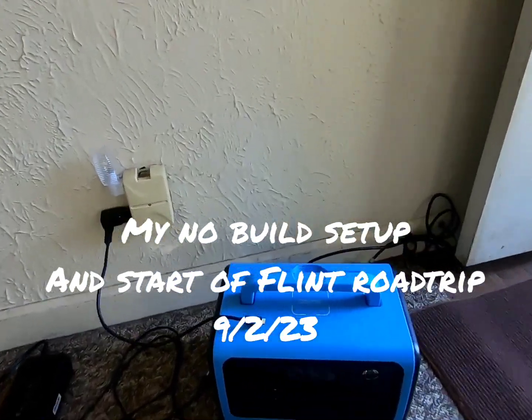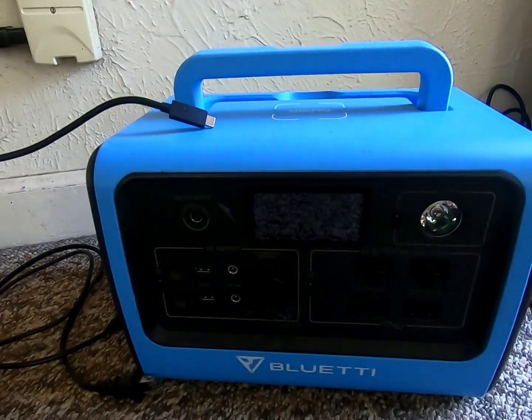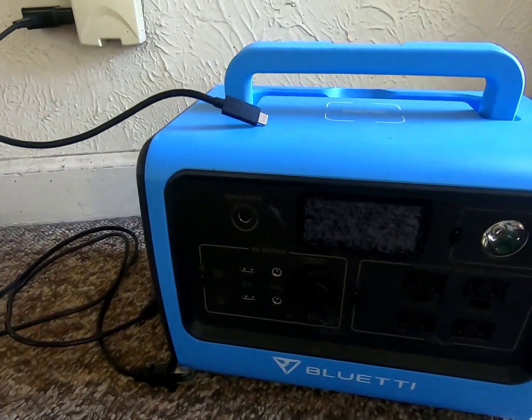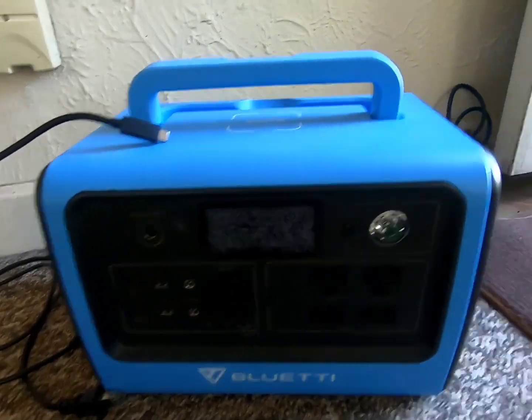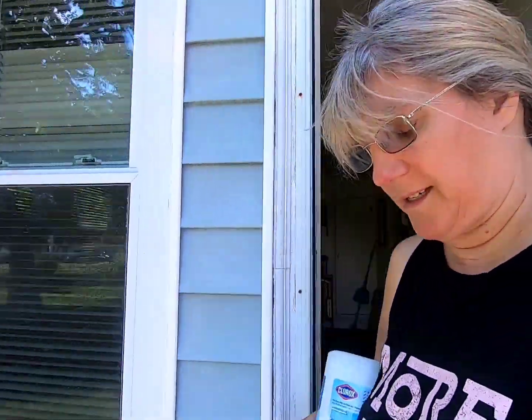Alright, today's September 2nd. There's my Blue Eddy 800 watt power station. I'm going to show you what I mainly use it for, since there happen to be some new people on here that don't know my setup. So this will be a good opportunity to show you, since I'm loading up to go on a little road trip for the weekend for Labor Day.